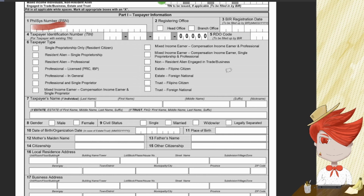The next cell is the type of registering office. It just so happened that I found myself registering at the branch office. The next cell is the BIR registration date. This is filled up by the BIR representative. Don't touch that. The fourth cell is the taxpayer identification number. Since you're applying for the first time, you don't have one and you don't have to fill this up. The RDO code, also empty.